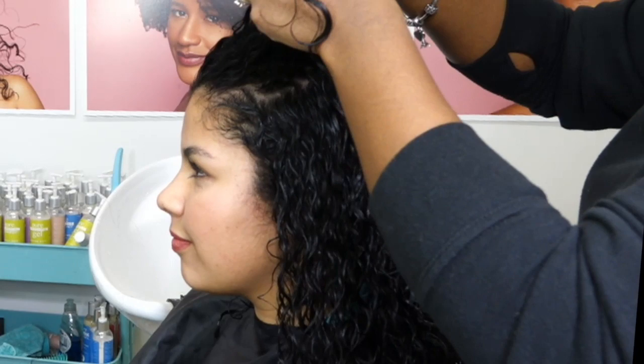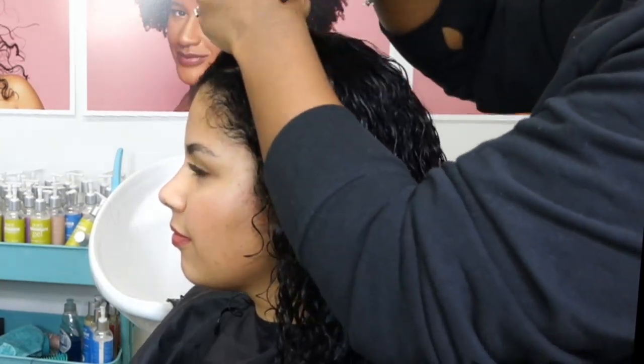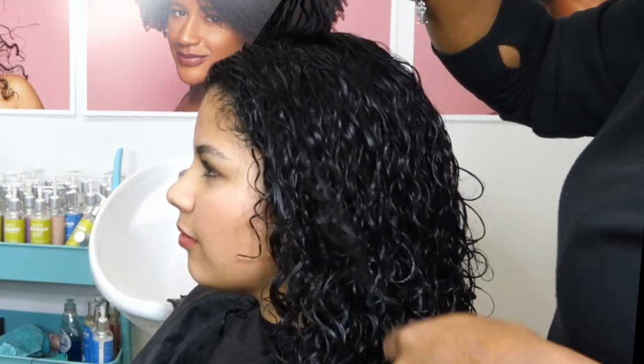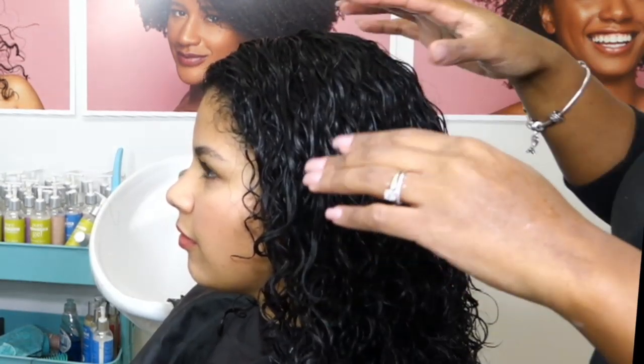So we're setting. I've just gotten the product saturated. I just put a little bit more up in here so we can get some smoothing and make sure we have some longevity there too. And we're getting ready to prepare for her to flip over and do a little bit of swinging so we get some lift at these roots.